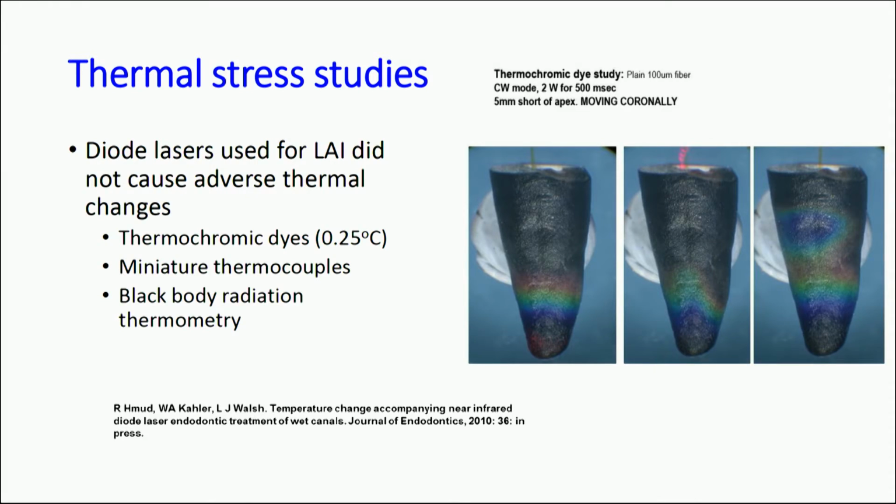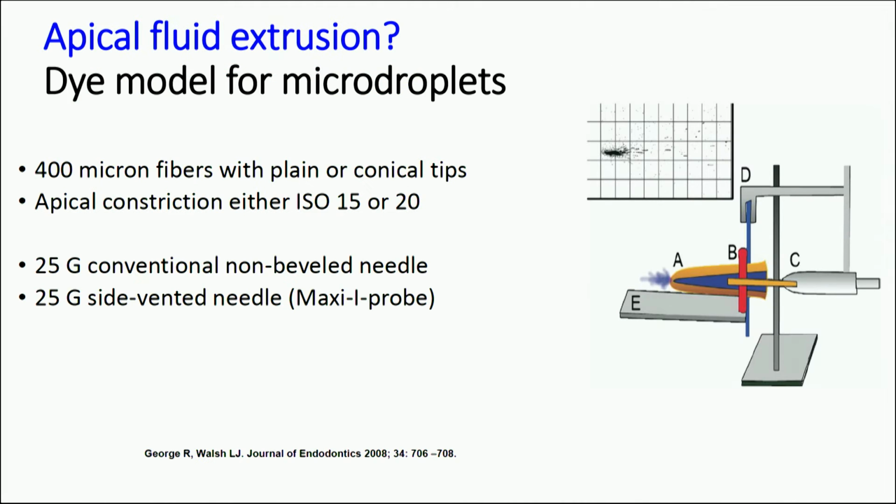If you can see some of those really subtle changes here, what you're looking at is a series of what looks like rainbow colors. And these are the different temperature gradients created by the diode laser. So as it's used inside the tooth, you get these really subtle little variations in color from these thermochromic dyes that tell you that's a temperature change of about a quarter of a degree, which is really, really small. And we've measured them using a couple of other methods as well. But the point is that it's not heating the root above the ambient temperature in any way that we would be concerned about at all, which is really, really good.